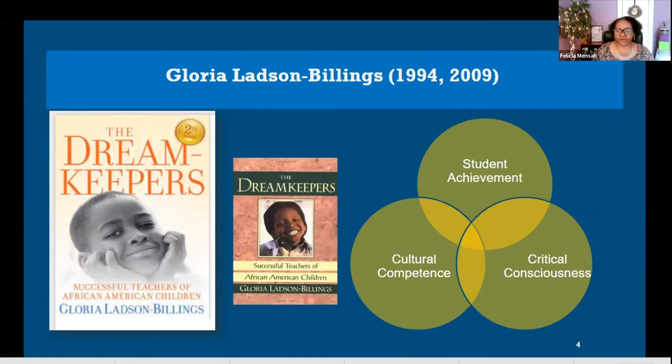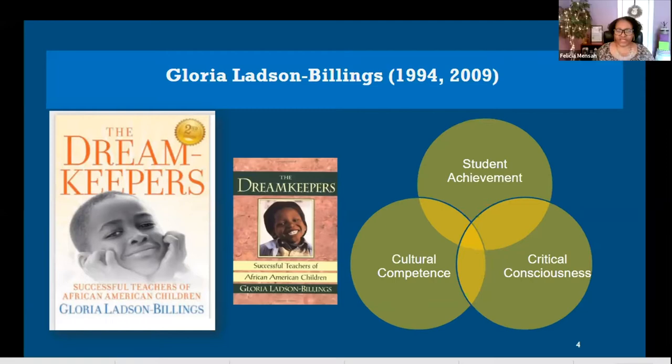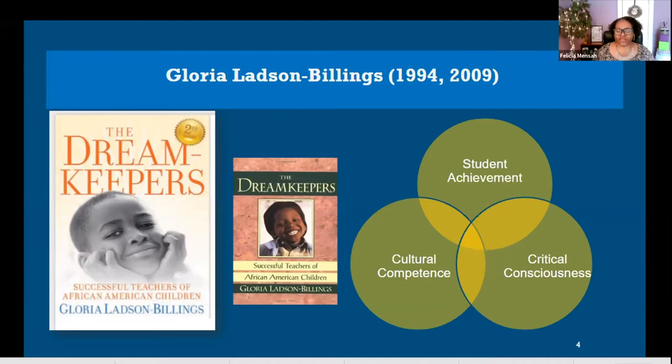She has three different pillars to talking about what is culturally relevant teaching, and I'm going to go into all three: student achievement, cultural competence, and critical competence. I've used this culturally relevant teaching framework in my research, and you can read about that as well. I can definitely give you resources around that too. But I find it really interesting to overlay them with sustainability teaching. Next slide.